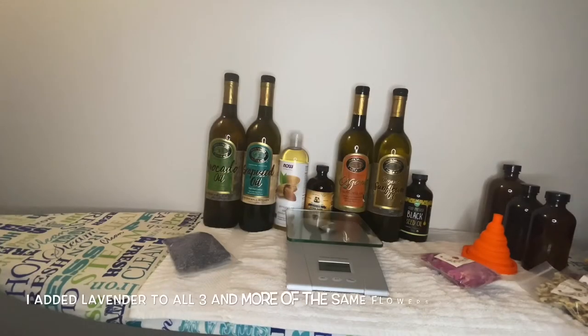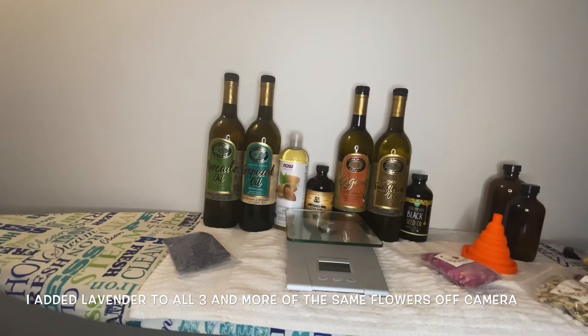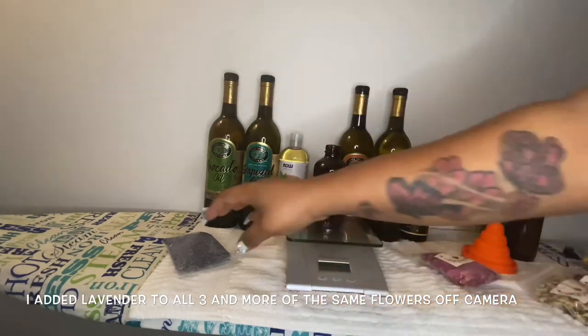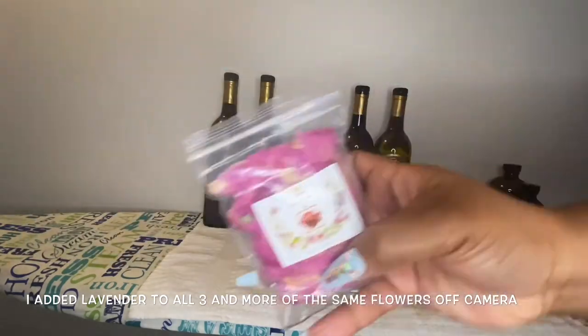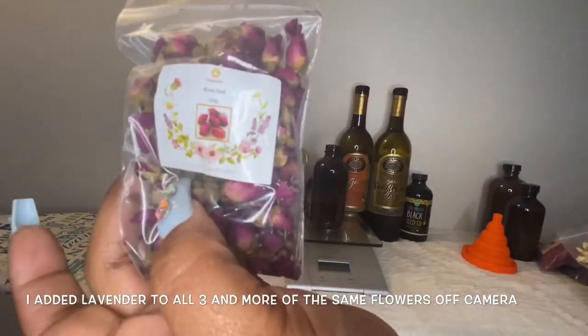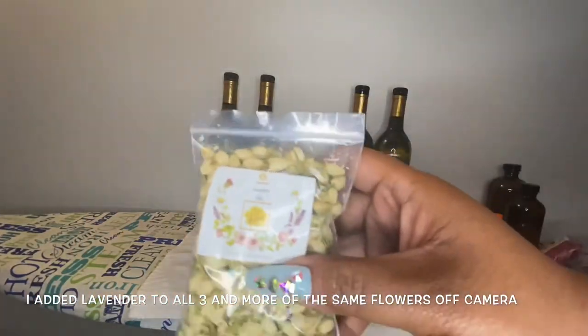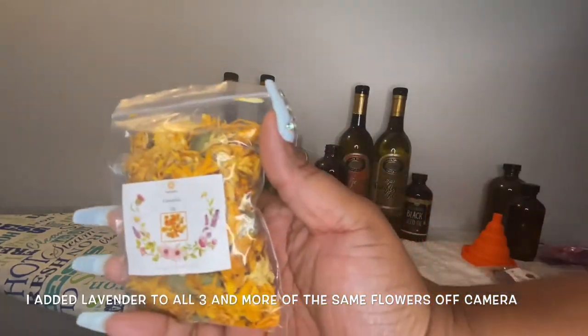All right, y'all, so I am back. I got my scale, honey. And so essentially what I am going to be doing is making three different oils. So I'm going to be using lavender in one, lavender, peony, Sephora flower, rosebud, my girl Jasmine, and then I'm going to be using calendula.